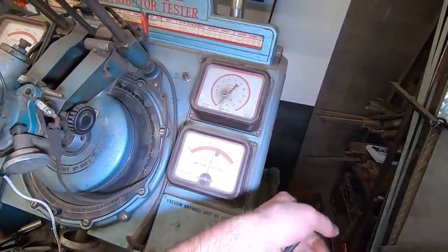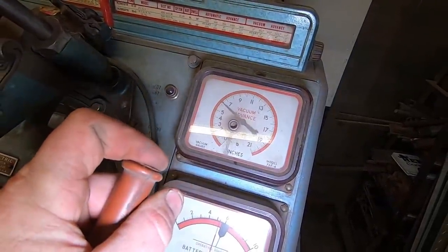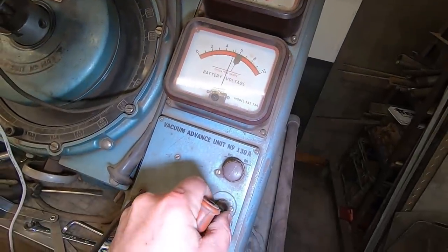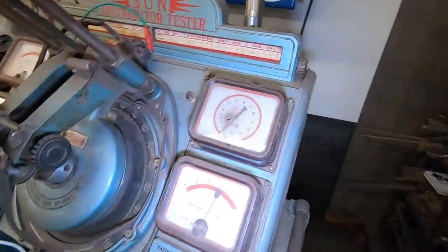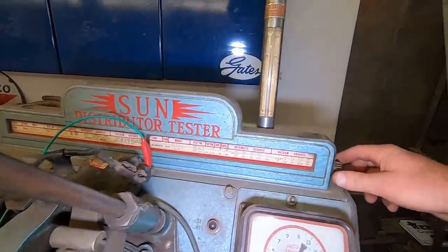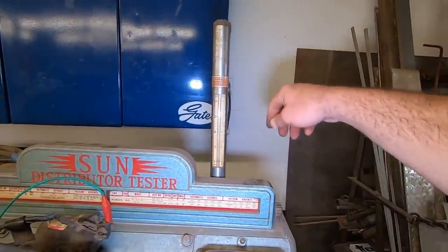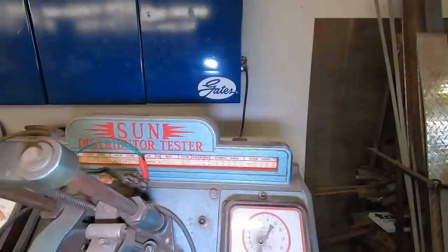So you can see she's pulling vacuum when I put my finger over it. Then you can adjust the regulator there. Anyway, squirrel, getting off track. But it's got this sweet Rolodex built into it. Oh yeah, and then this thing, I don't know. That must be the manometer. Inches of mercury? I don't know. We don't need that. Put that away.